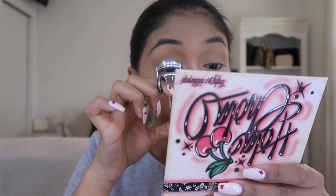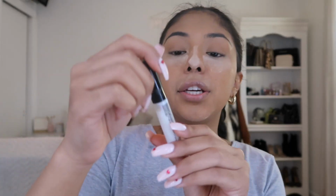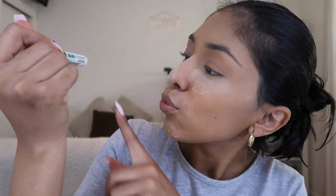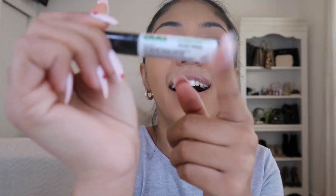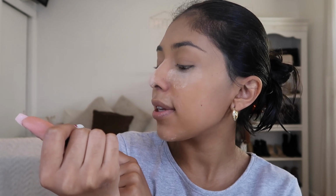This is where a little mirror comes in because I need a little mirror to see how to put them on. I use the Duo Clear Adhesive. It says Do Not Freeze right there, but it is not the shade. It's a brush on. This one doesn't really need to get tacky. You put it on and then it sticks right away. I guess I could put it on now.